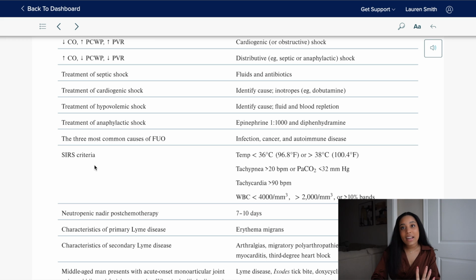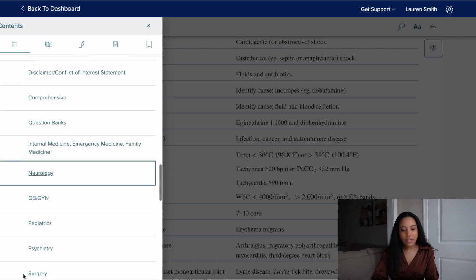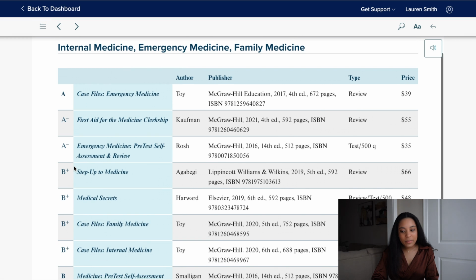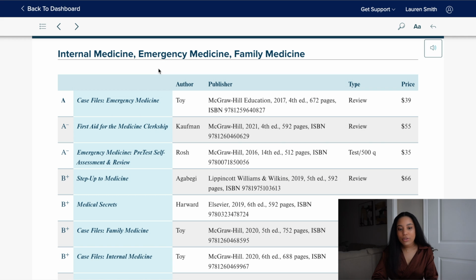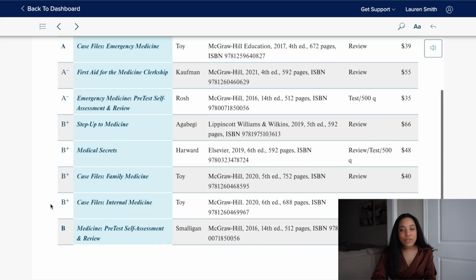And then the last thing that I think is really cool in this book is that it shows you top rated review resources broken down by specialty. Right now I'm in my family medicine rotation, so let's click family medicine. It's broken down by specialty and then further broken down by grades based on med student reviews, which I think is so helpful if you're feeling lost on additional resources that you can use during a rotation.